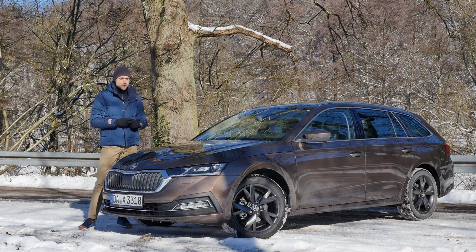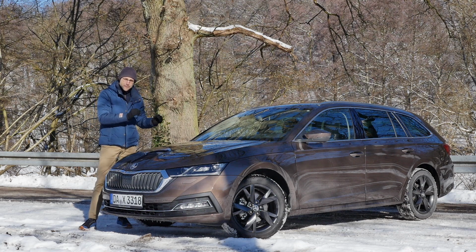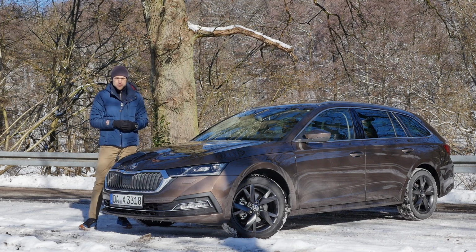So for the best fuel economy, I would really go for the 1.5 TSI MHEV. We've had that before. You can score some good fuel economy with that one, but you also have to turn up the RPM if you want some power out of the engine. It is powerful enough for that vehicle. So it wouldn't be my first pick for the best fuel economy and also not for the driving fun. I think the 1.5 TSI would be the right choice.